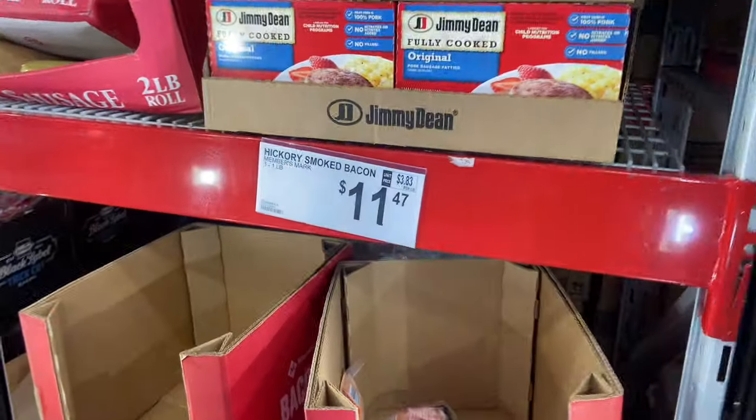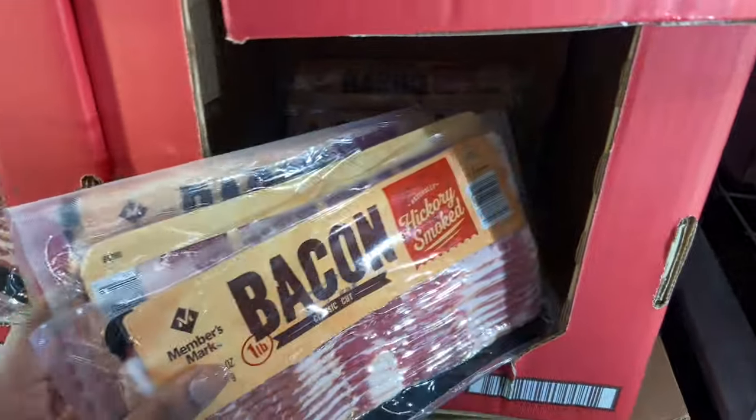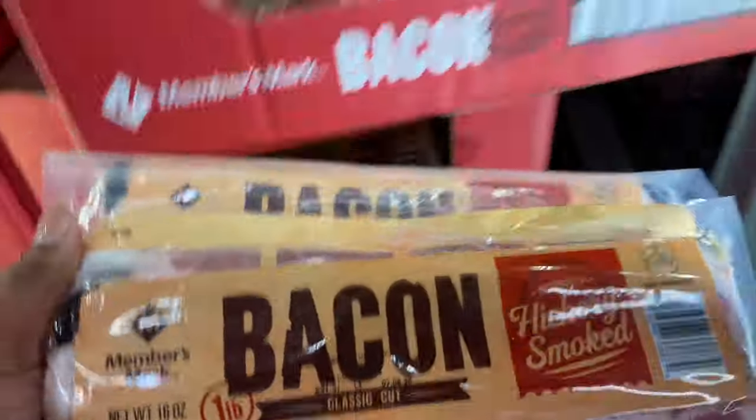You get 3 1-pound packs for $11.47. And that one looks like it's kind of open. So let's go ahead and get this one. Classic cut, Member's Mark.